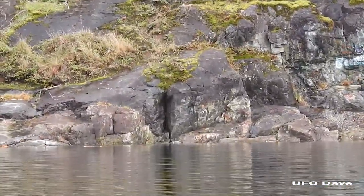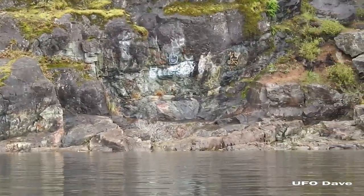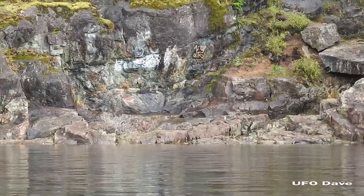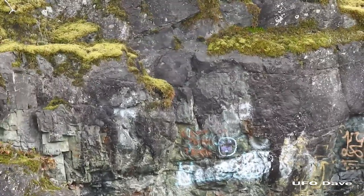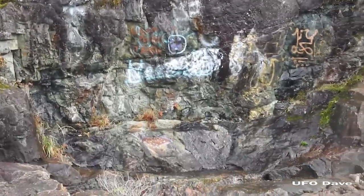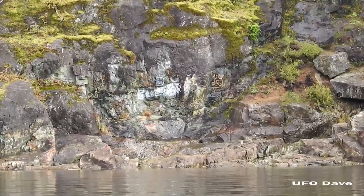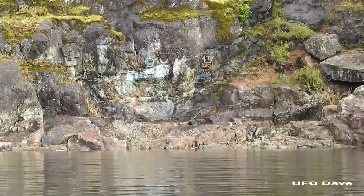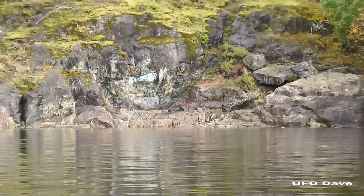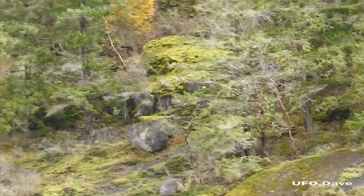making big holes in rocks like that, taking chunks out of these rocks. That looks to me like a big area where something would sit, and those white marks on the rocks again. They seem to be always around these areas, like a big seating area, like a big comfy chair, this rock indentation. But all the way up the side of the mountain, you can see there's giant scars on the side of this mountain.